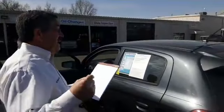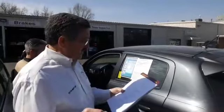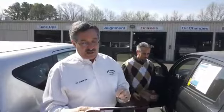Price-wise, just keep in mind, the 2015 with 6,000 miles, between now and Monday at 12 o'clock, is $8,991. You can walk away with a payment of $123.98 on a like new car.